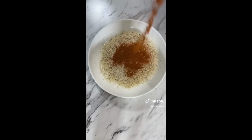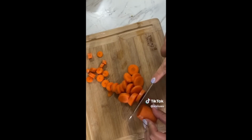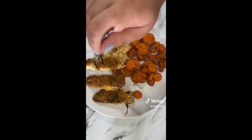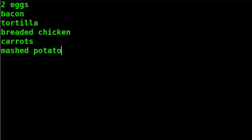Then I season up some breadcrumbs because I'm going to put them on some chicken breasts. And I've been cooking my carrots in the air fryer, they're so good. Also, my mashed potatoes were a little thick, but it's okay. They were still yummy. Okay, so you're going to bread some chicken breasts. Breaded chicken, carrots, mashed potatoes. All right, so far this one is good. She's cooking everything at home.